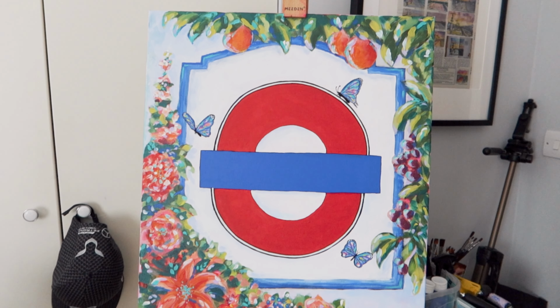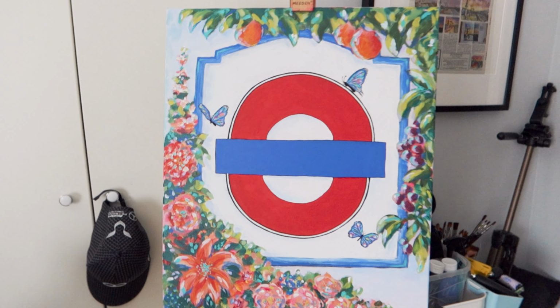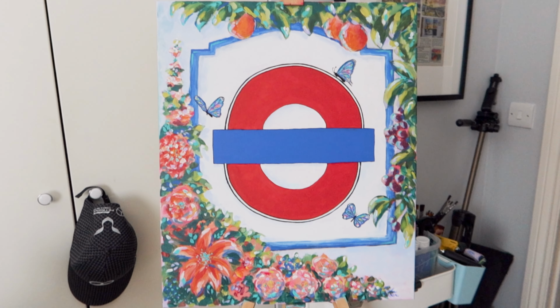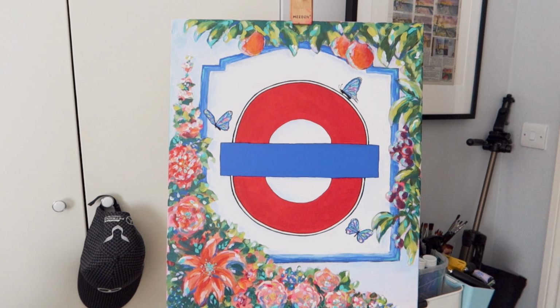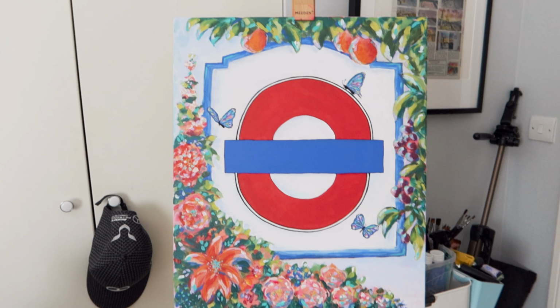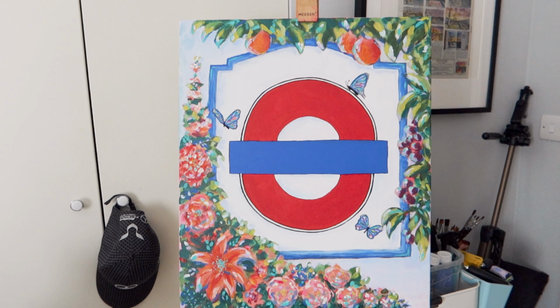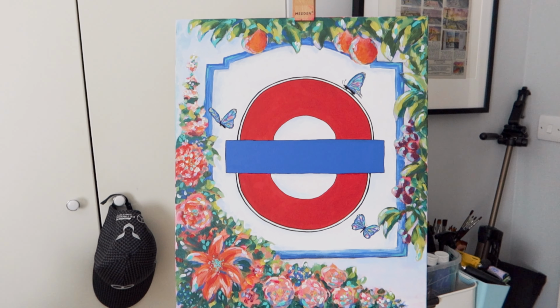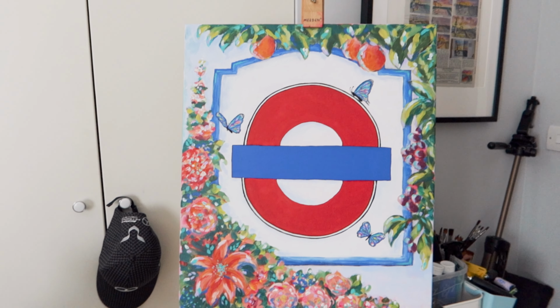It needs a motif to be done in the middle as well, but I just didn't have time to do it. I need to cut out a template and then hopefully do it, and then I don't know if I should add anything else. Let me know in the comments if you think it needs something extra or a little bit of that extra oomph.